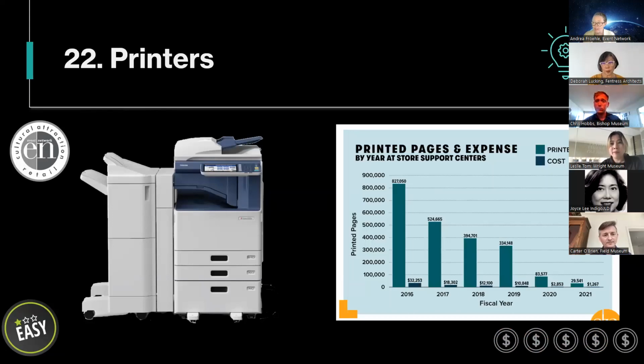So you hit print at your desk, and then you actually have to go walk over to the printer and hit print or release once you're there. So it prints when you get there. And it has really been amazing.